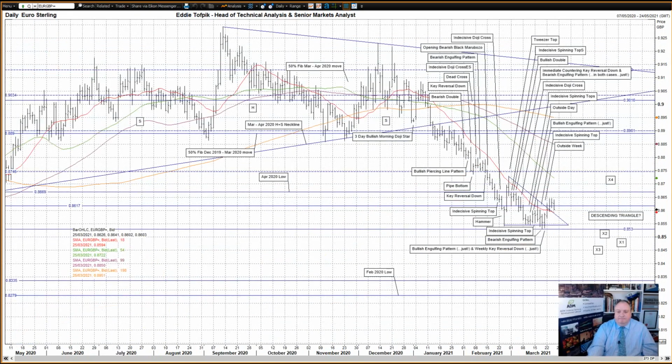Euro sterling. All still a little tense here now. A fourth bullish white soldier yesterday and a second close up and outside the descending triangle, closing over the downtrend at 85.89. Though not really breaking higher into new ground. This break upwards is still not verified to my mind.